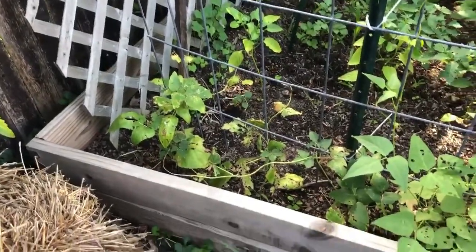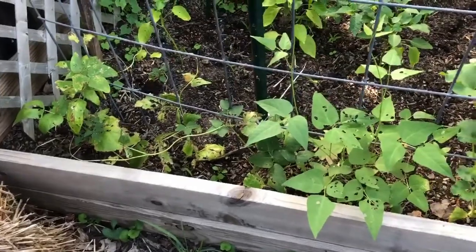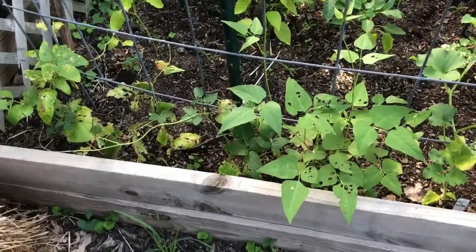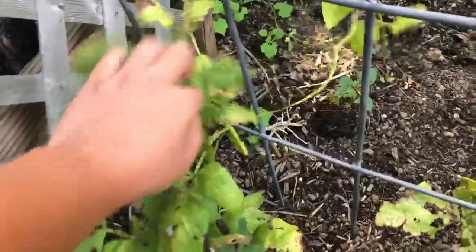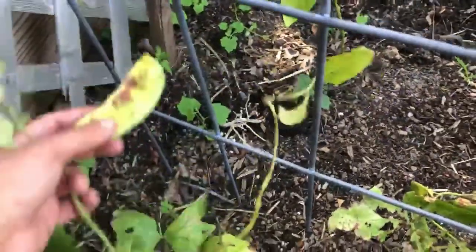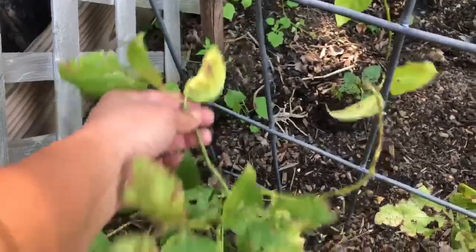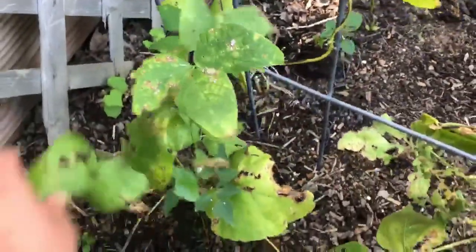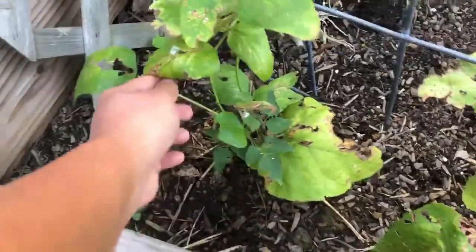So these are my lima beans, and I know they need sprayed, so I'm gonna address that. But like this one in particular has had this bean on it pretty much since we put it in here. And it doesn't look like it's doing good. It doesn't look like it's getting any bigger. The plant looks sick. I do have some new growth here.